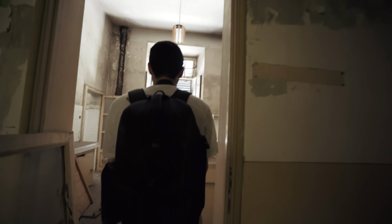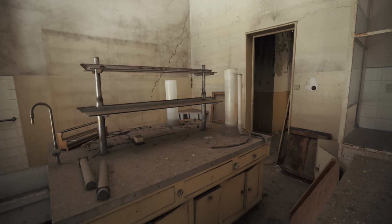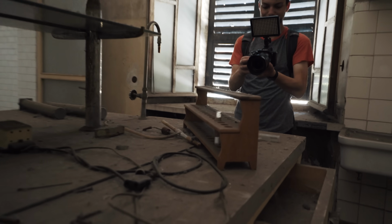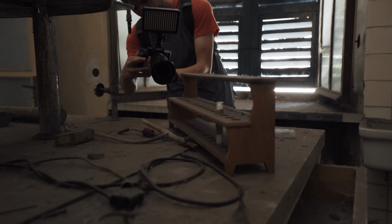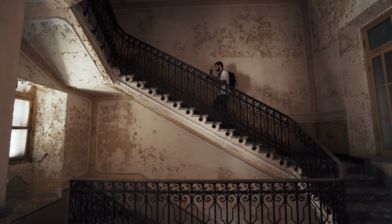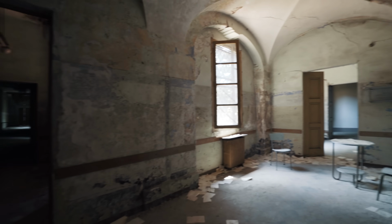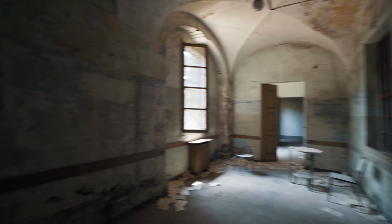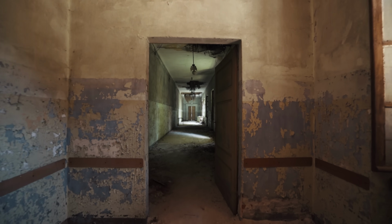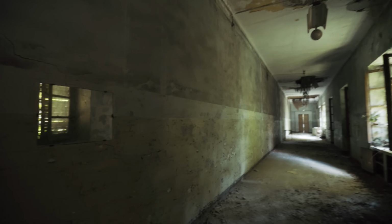Oh, this looks like a laboratory or something. Look at this huge test tube holder. That would hold a lot of test tubes. Yeah, the hallways are not as crazy up here. This hallway looks really cool still though. There's a random mirror there.